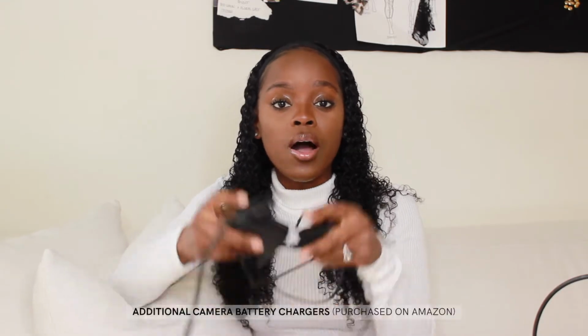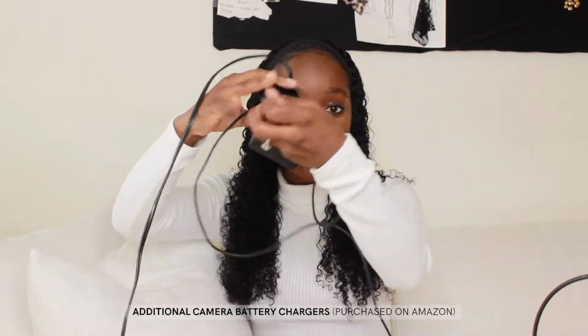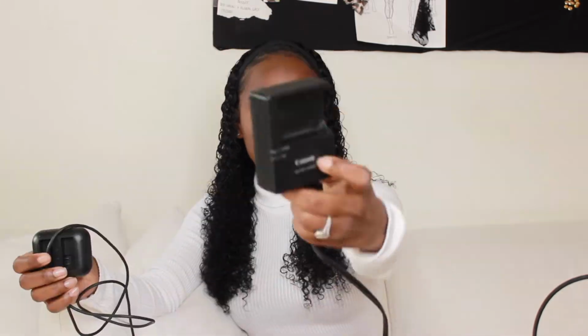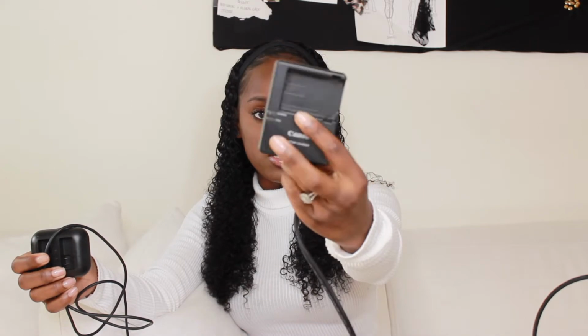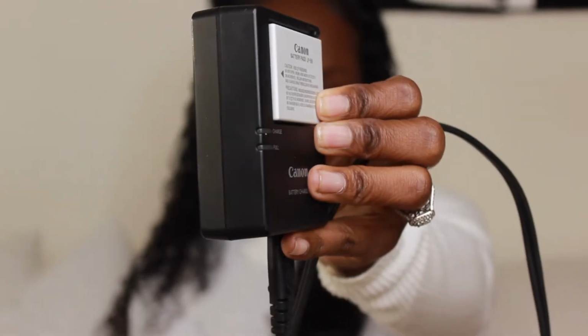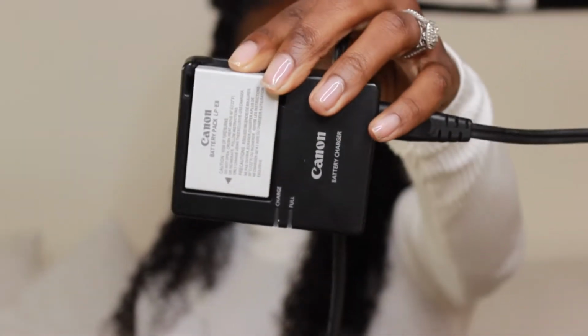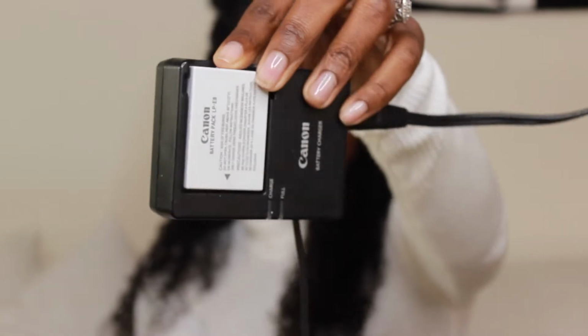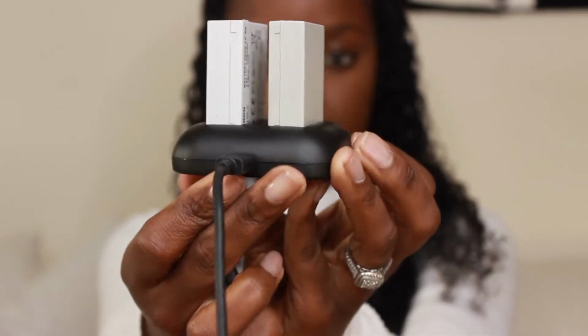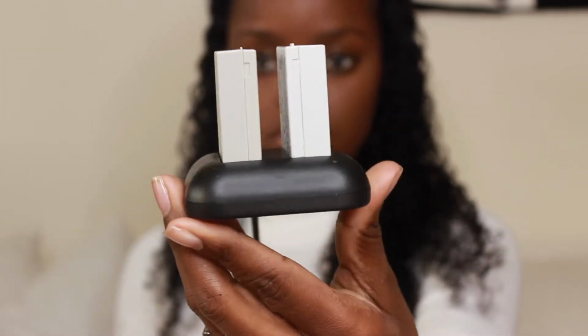Make sure you have multiple camera chargers to charge your batteries if you're getting extra camera batteries. So this one originally came with my camera. It's a Canon charger, and additionally I purchased this one on Amazon. Game changer. I can charge 3 cameras at once, and that's perfect because I have 4. If I'm recording, I'm obviously using 1, and so there's 3 left. So all 3 extra camera batteries are able to be charged using the extra chargers that I have.